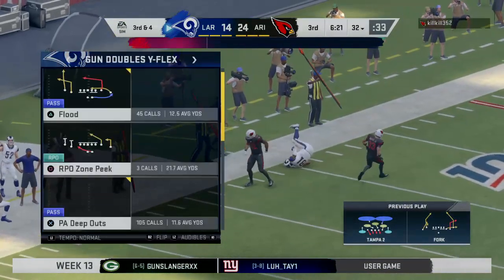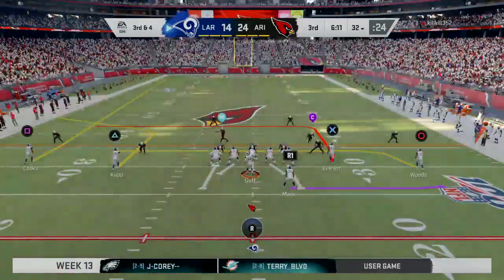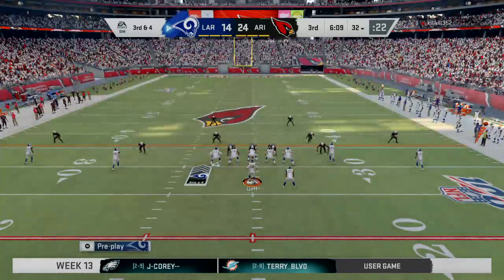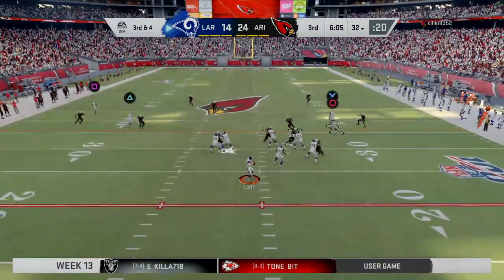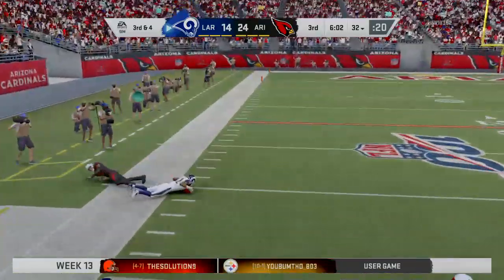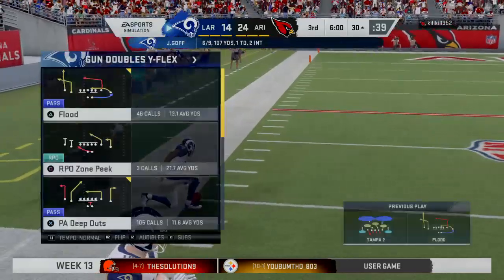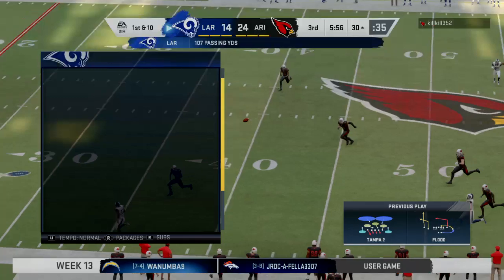No gain that time on the completion, and it'll be third down. This offense in desperate need of a conversion as they come up on third down. From the gun, here's Goff. He's going to fire one deep, and that's caught inside the 35. A big gain of 38 there on third down.